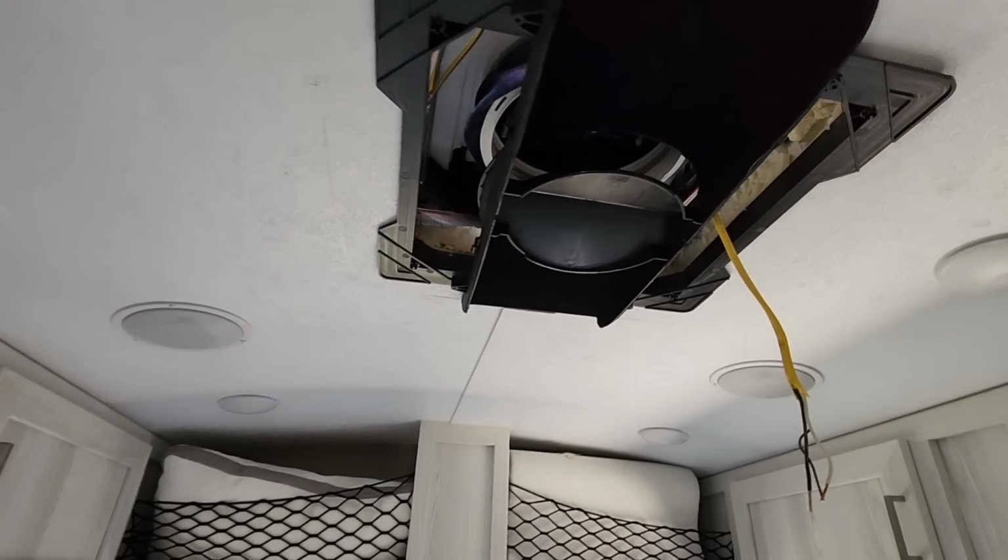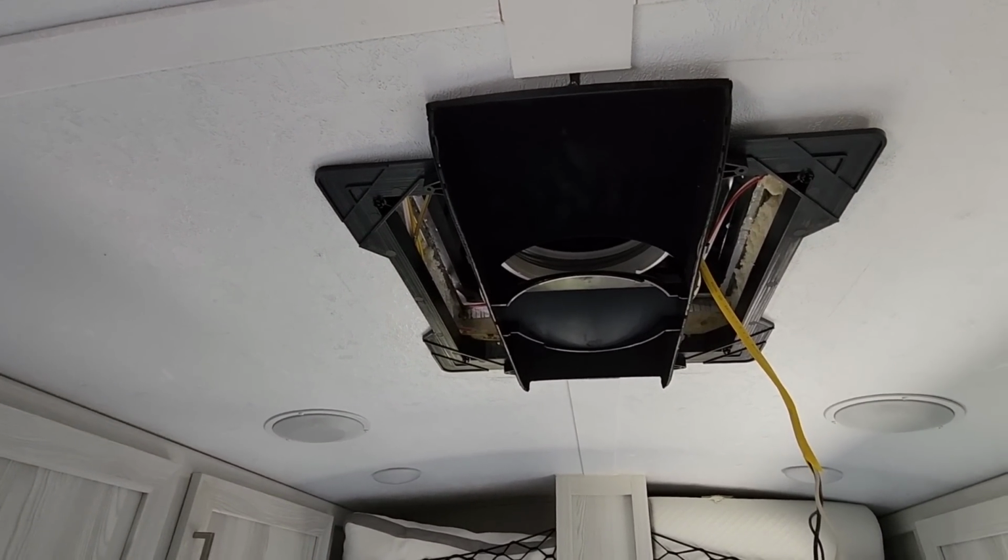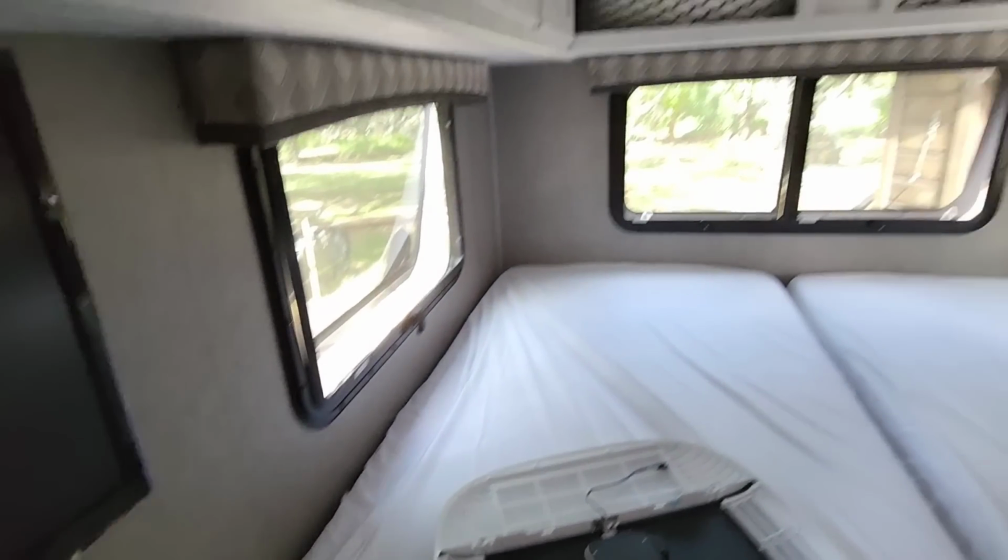But looks like everything should line up, and then once you start getting the bolts in there, you have a little bit of time to maneuver it before you have to tighten everything down. But that's the next part. We're going to run the bolts in and get it secured to the roof.